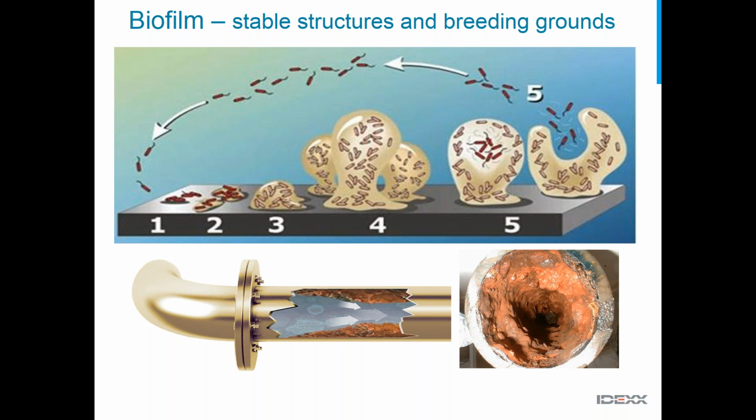Now, these things can be communities. They're usually not just one organism. They're usually a whole community of a lot of different organisms. And some organisms that don't naturally form a biofilm can associate with a pre-existing biofilm as well. But if you have one, you're going to get a pretty good enrichment of whatever organisms are living in there.